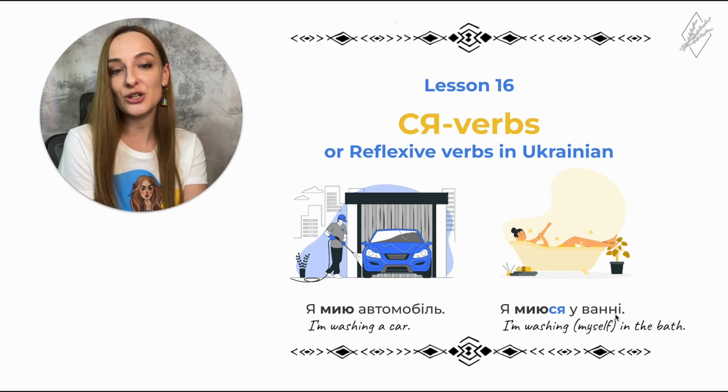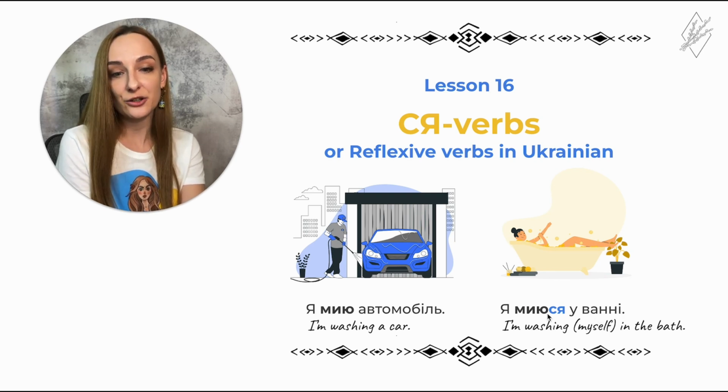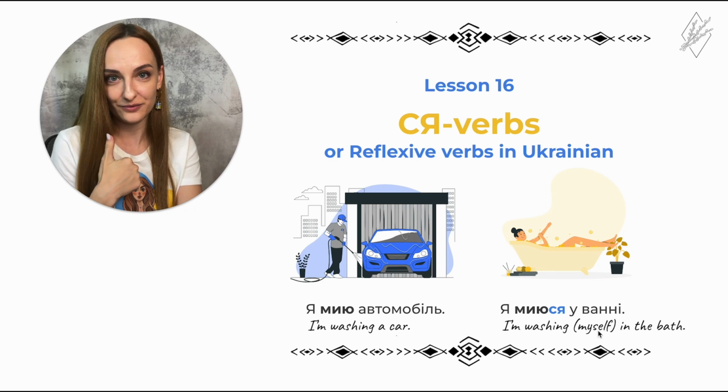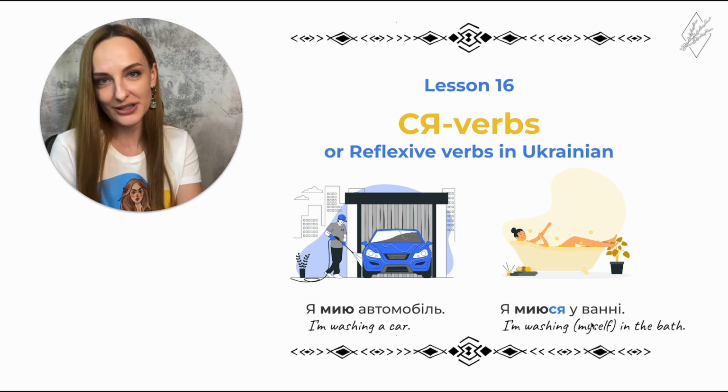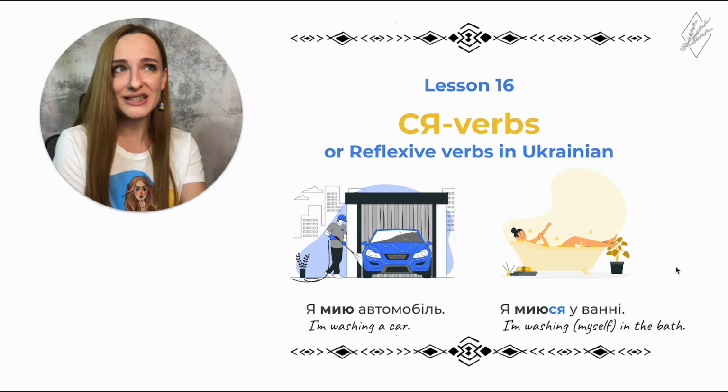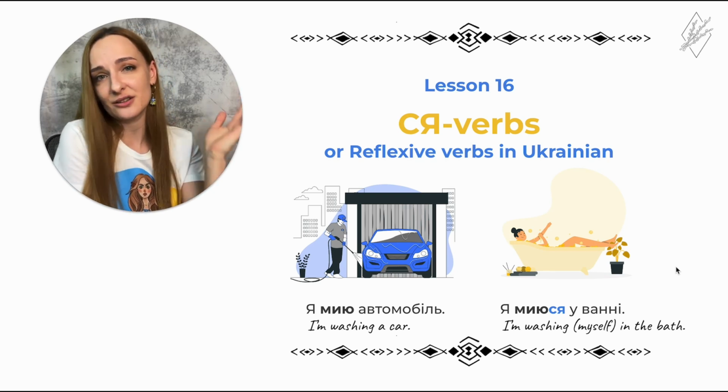Я миюся у ванні. And here, postfix ся means the action that is directed to myself. That is why it's called reflexive here, right? But everything is not so simple, but at the same time, nothing scary in this topic.